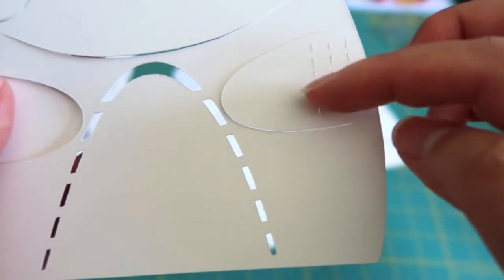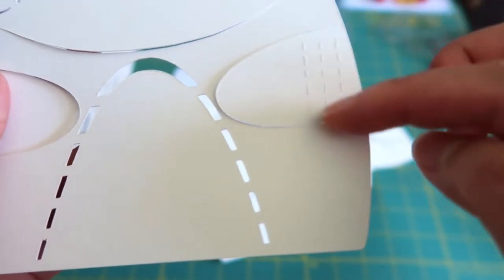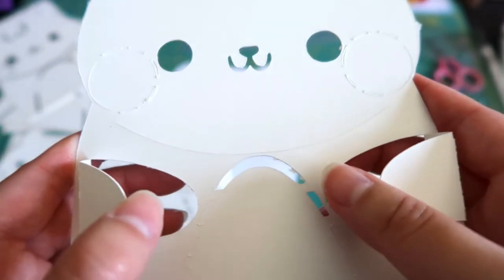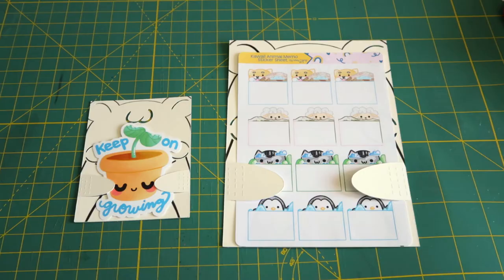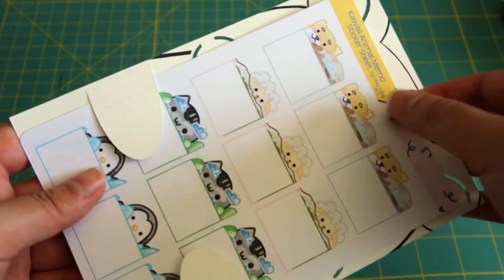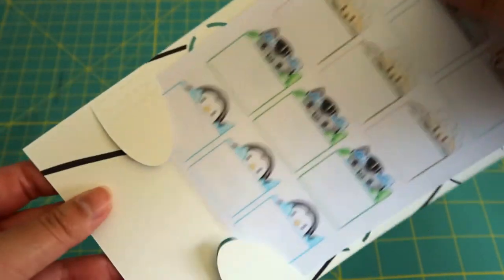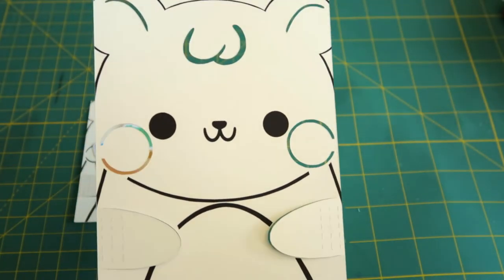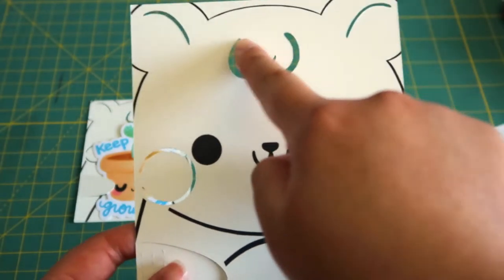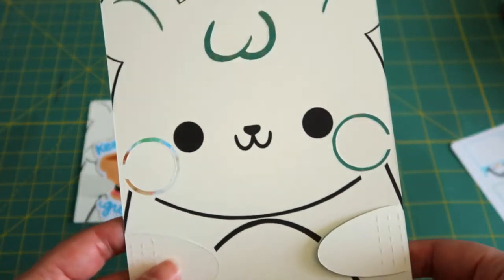Wilson's hand has some lines here so I can fold it. That way his arm can go up and hold more things if someone orders a lot of things. This is how the packaging looks like once there's something in there. And then when they slip it out, and there's Wilson. It's like a peekaboo thing. My husband named him Wilson because of his hair right here, because it's a shape of a W.